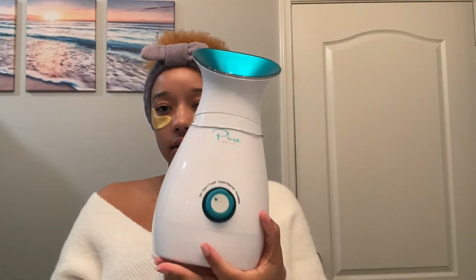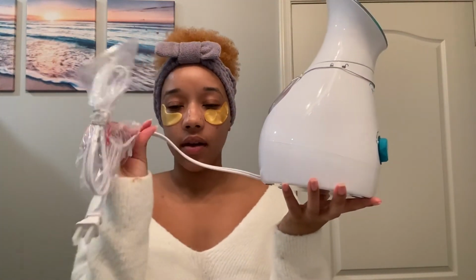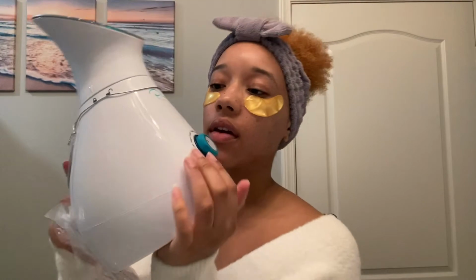It comes like this. This is what it looks like. Real cute. It's very light. And you plug it in. It also has different settings right here. So I'm gonna read the instructions real quick. But yeah, working out, being pescatarian.